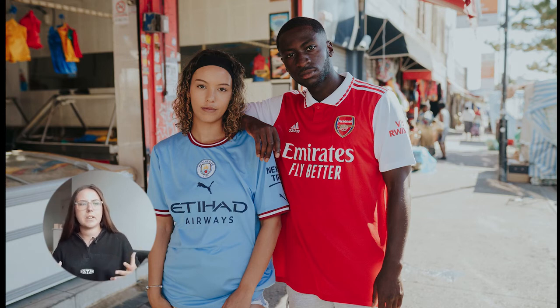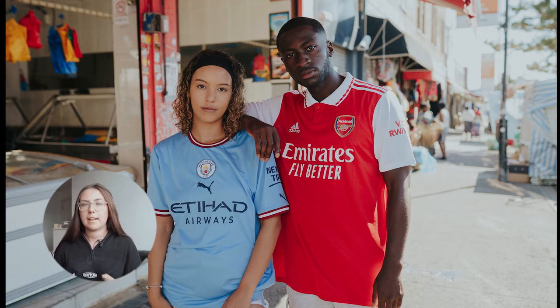You can also in this image see how the different shirts fit on different body types. Obviously Ransom is a man and Tia is a woman, and you can see how those could be styled depending on how you look or how you want to wear clothes.